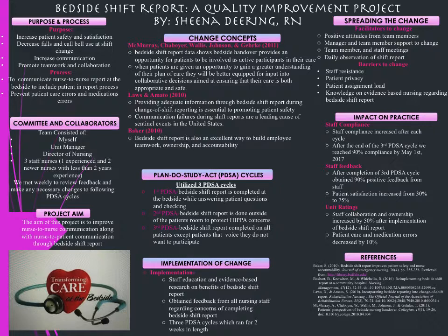So how was bedside shift report re-implemented on our unit? After building a team, education was presented to all staff within the nursing unit regarding implementation of bedside shift report, along with surveys emailed to every nurse to obtain their feedback on concerns about starting bedside shift report on the unit. After reviewing the returned surveys, 3 plan, do, study, and act, or PDSA cycles, were initiated in 2-week increments. Again, after each PDSA cycle, our team would come together, review staff compliance, staff and patient feedback, and make any changes for the following PDSA cycle.